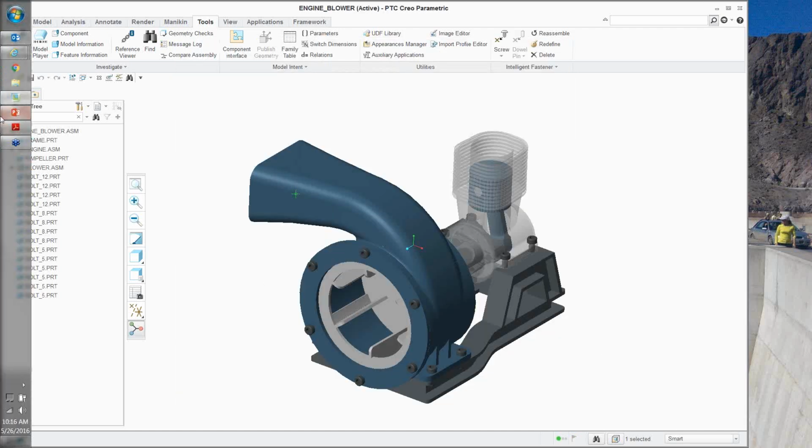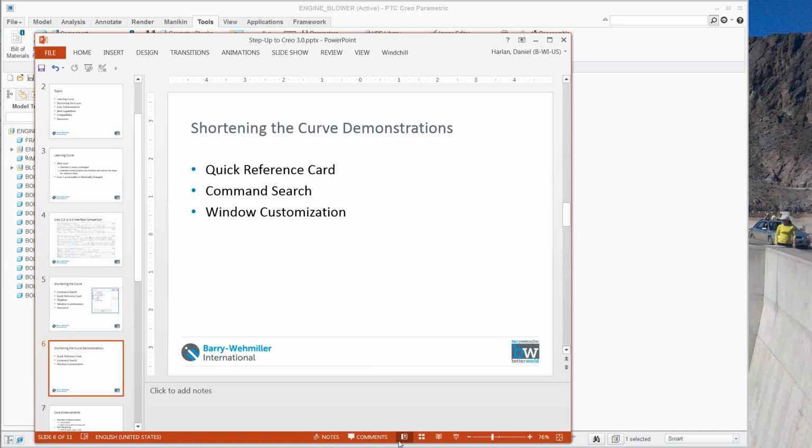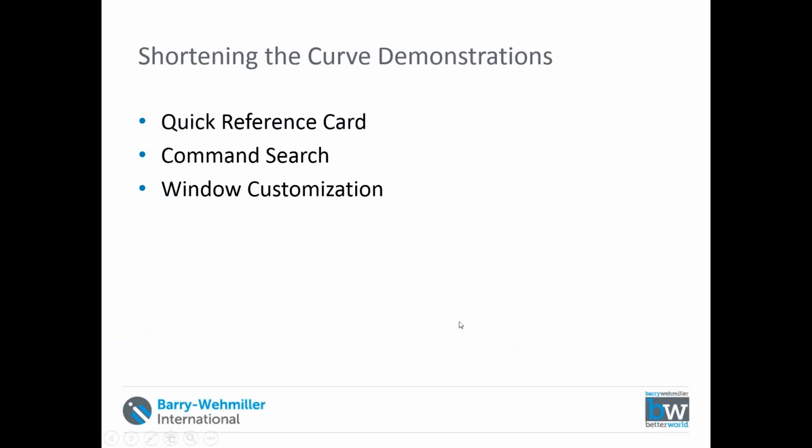Okay. Now I swear I'm really done with that part of shortening the curve. Unless there's any questions, and Matt, jump in if there's anybody with questions on that.